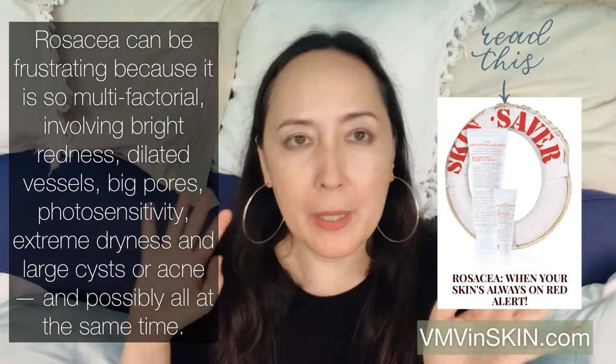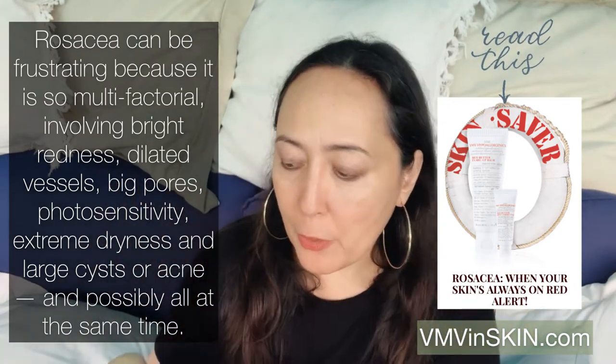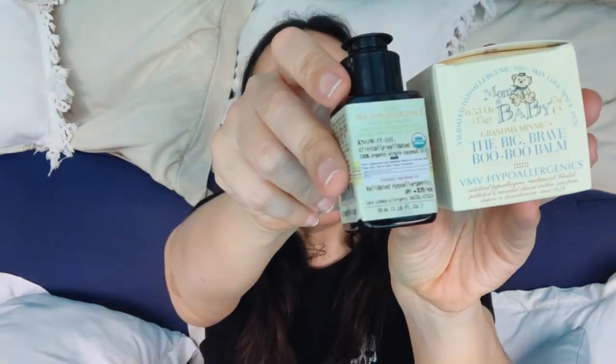In addition, I will be touching briefly on other support products like the Big Brave Boo Boo Balm and Know It Oil, and certainly our green concealer, sun and light screen, and our BBBB cream, but I'll get into those one by one later.